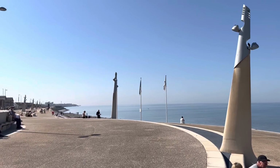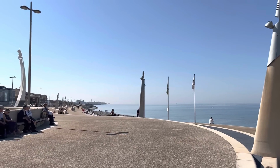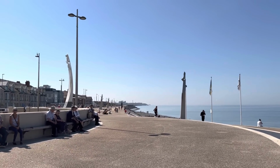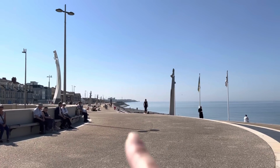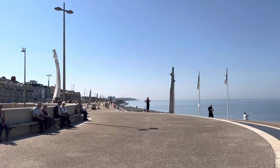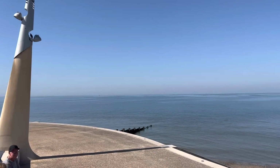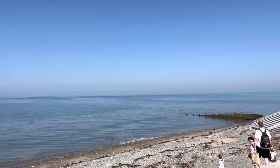Lovely views, it's lovely to just sit, have a little walk, enjoy the artworks. There are more artworks in the Mythic Coast trail. You can just see Blackpool Tower and North Pier on the headland. What an absolutely lovely day.